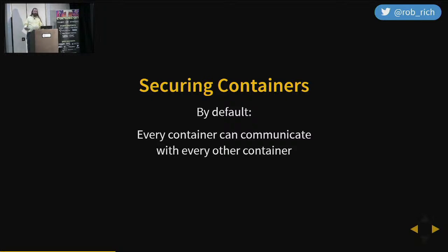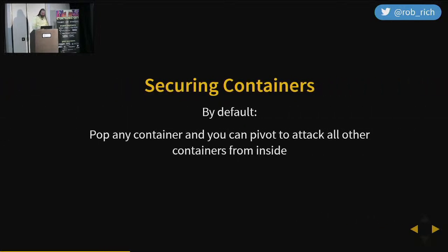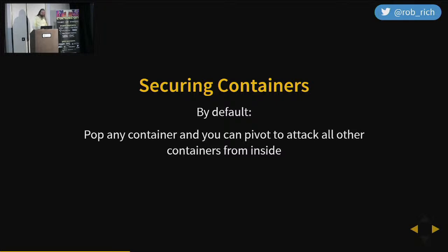Oh, but we have Kubernetes namespaces. I can't launch a process in a namespace that I don't have permission to. Yeah, but once I do launch the process in a namespace I have permission to, I can then pivot to all of the other namespaces. Namespaces are an organizational boundary. They are not a security boundary. So how do I secure a container? Well, it's interesting. If I can pop any of the containers in the stack, I can now pivot to any other container in the stack.